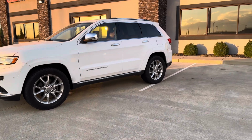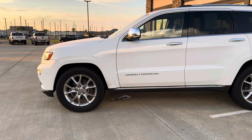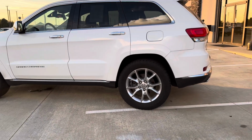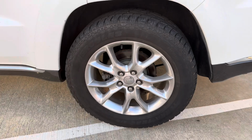I know it's got panoramic roof. I know it's going to have backup camera. It's got the Harman Kardon stereo. It's got that kind of brownish saddle leather interior. This thing is in great shape. The wheels, as you can see, they're not scuffed or biffed up.